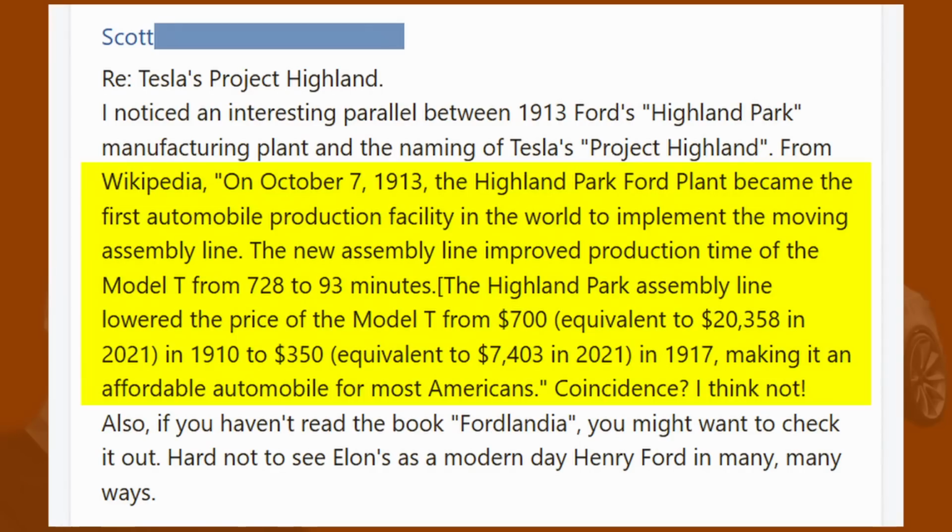On October 7, 1913, the Highland Park Ford plant became the first automobile production facility in the world to implement the moving assembly line. The new assembly line improved the production time of the Model T from 728 to 93 minutes. And the price of the Model T from $700 in 1910 to $350 in 1917, equivalent to a drop from $20,360 to $7,400 in 2021, which made the Model T affordable for most Americans.